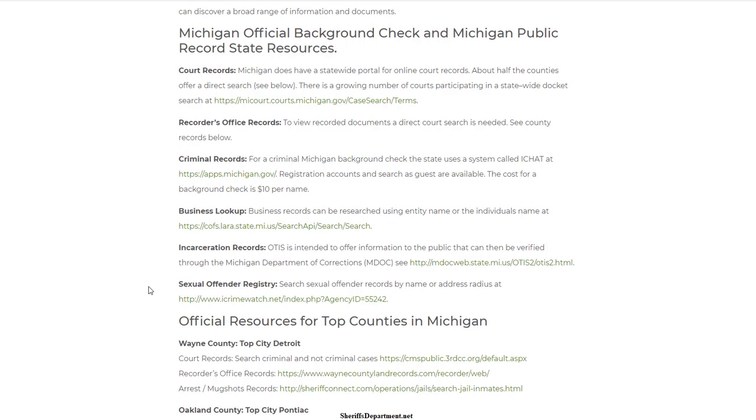Maybe it's for a job position, or something as simple as just looking up your neighbor, or personal reasons, maybe even looking up a date. These things are going to vary with the amount of details that people will want to look up. But the essentials are going to be your criminal records, your court records, your sexual offender registry, prison records, jail records. Those are typically going to be the most sought after records when it comes to doing personal background checks.